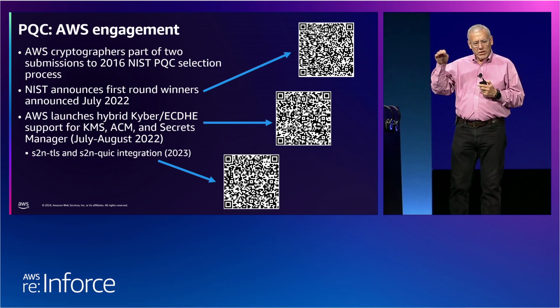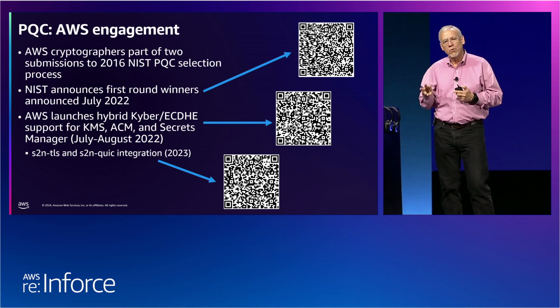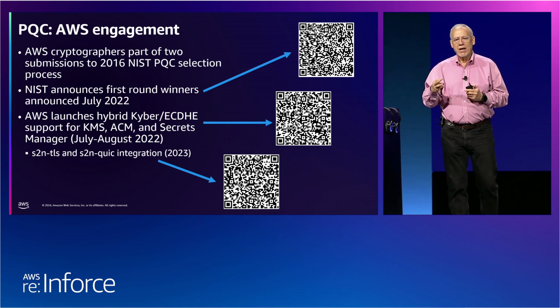So what have we been doing? We've been very engaged in this effort from early days. Our cryptographers were involved in some of the submissions to NIST, what I'll call a beauty contest, who's got the best protocols, judged by other cryptographers in a very collaborative and cool academic contest. As soon as the first winners were announced, we had been working on open source implementations, and we have now deployed those, and I'll talk more about that in a minute. The first Kyber was announced, and one other one in July, and the following month, we put into production on 3 service endpoints the ability to do what's called hybrid key exchange.